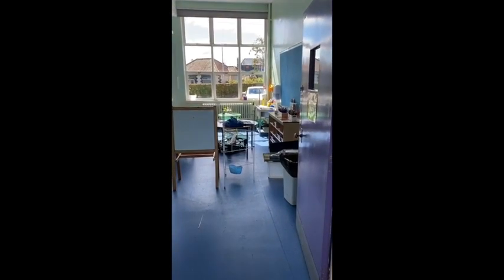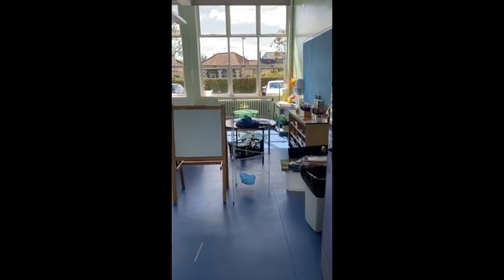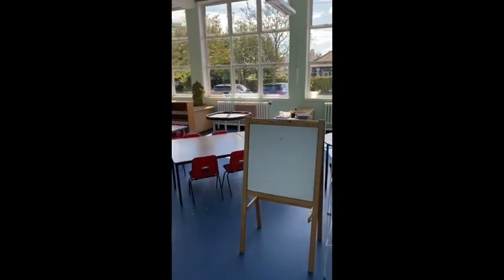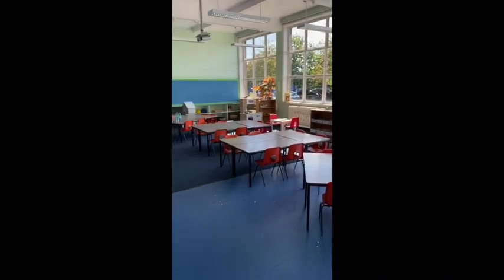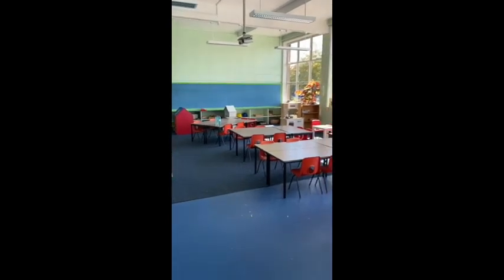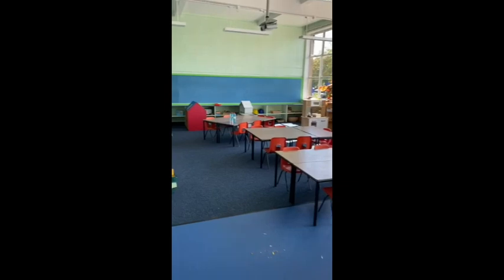Here's one of the primary one classrooms. I think this is Mrs. Moore and Mrs. Valente's classroom. Looks a bit empty at the moment. That's because there's no children in it. But when you arrive, you'll meet your friends, and your classroom will look very much like this as well. You'll be shown where your desk is and where your chair is and where to put your things. And your teacher will be there to help you with any questions that you might have.